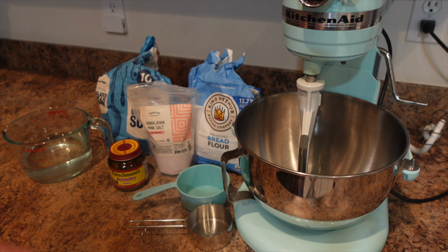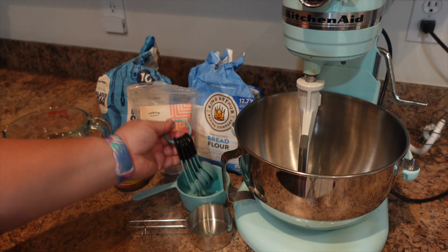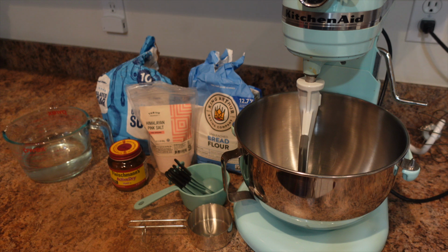I do know that people that are actually good at stuff like this, they don't actually measure with cups, they measure with weight. So if you're fancy, you know, this may be beneath you. Over here, we're just gonna be using cups. This is one of the only recipes in life that I really don't stray from much.